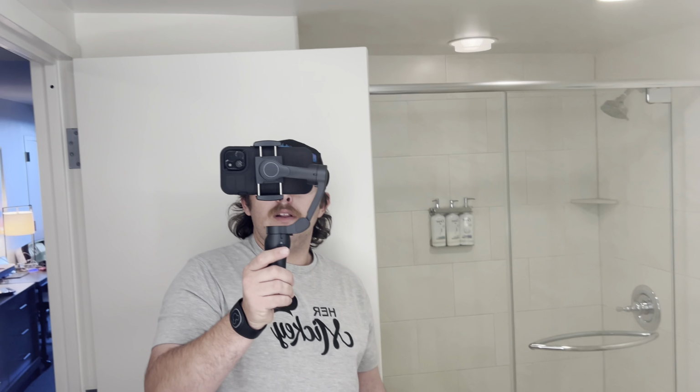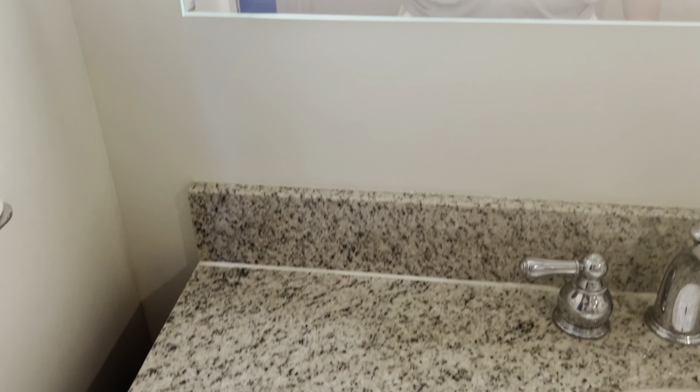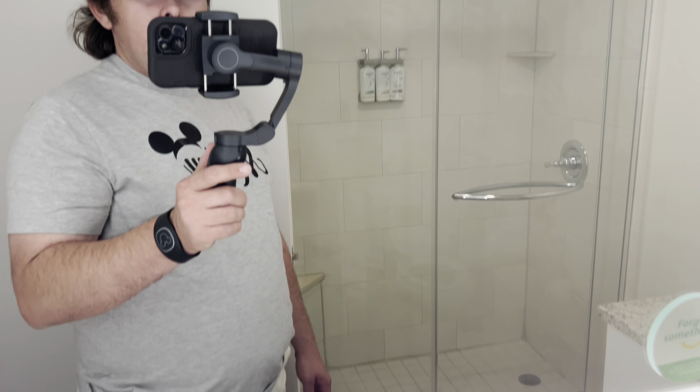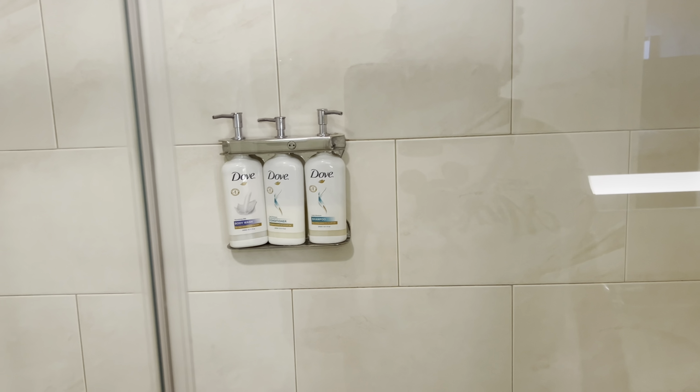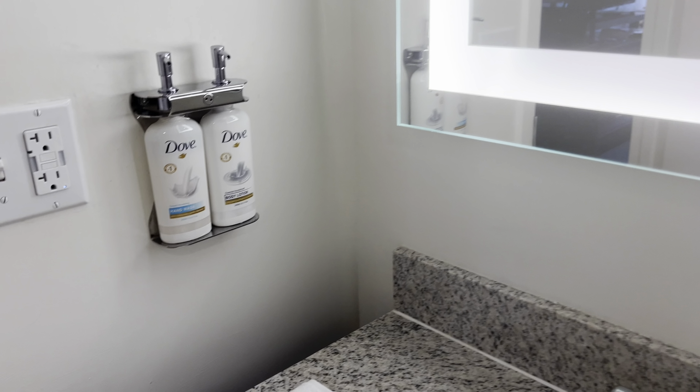Nice size mirror with a light on it. Yes, y'all can see me. I'm using the gimbal today. I got your toilet. Dove shampoo. A little bit of shower bench. Nice little shower, small shower, but it's nice. Hand wash and body lotion by Dove.